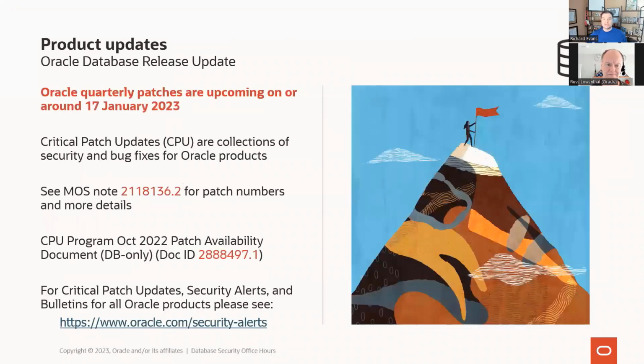We always start with patching. You've got to patch. It's about that time again. We've got the first release update for 2023 coming out on or around January 17th. You can check out my Oracle support note 2118136.2 for that information. You can also go to oracle.com/security-alerts to keep up to date on all of your patches: your database, your client, your application, everything is available there.